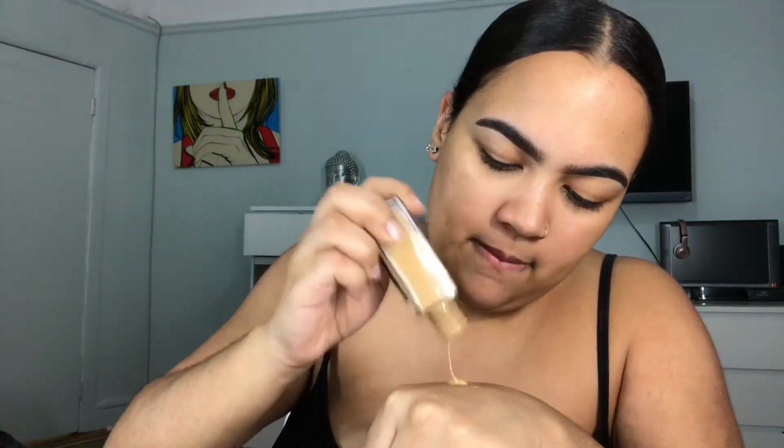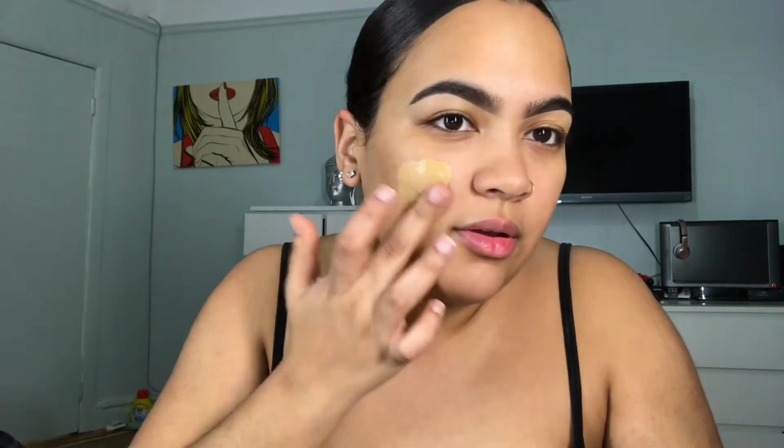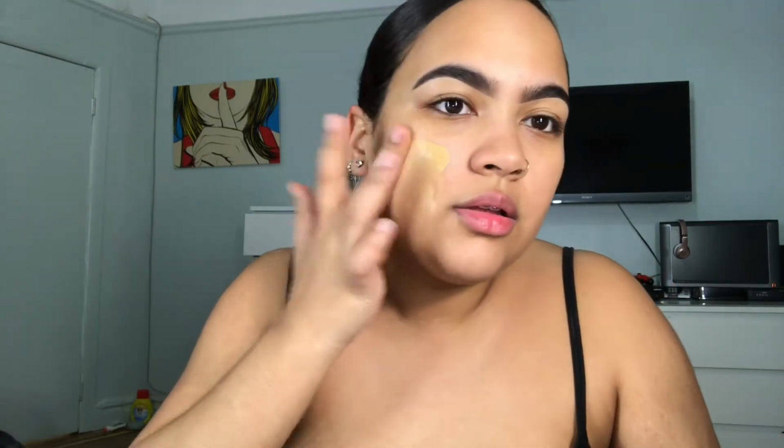I do blend it in with my hand because you know what, I got time to wait till it dries. So now I'm gonna go in with the foundation. There we go. Now I'm gonna just take my finger and tap it, tap it, tap it.